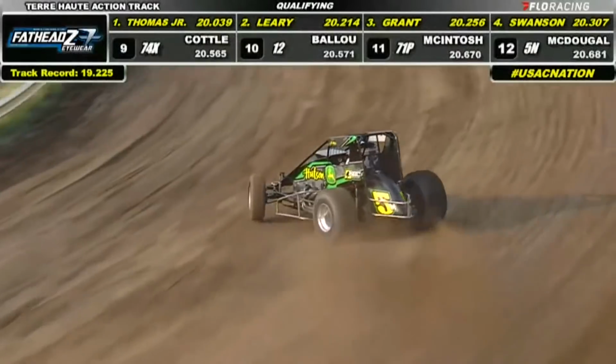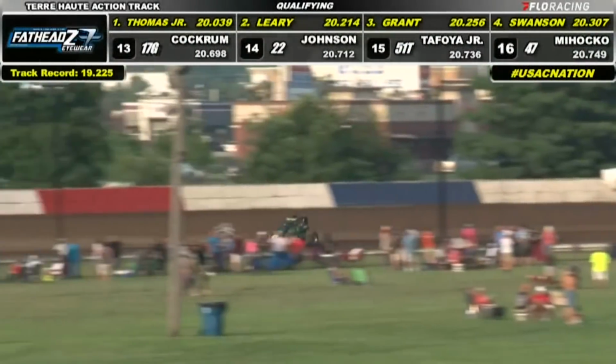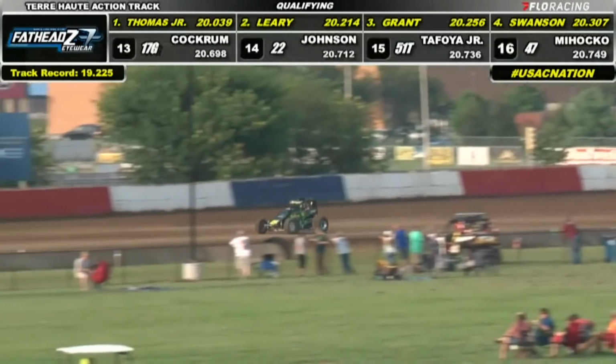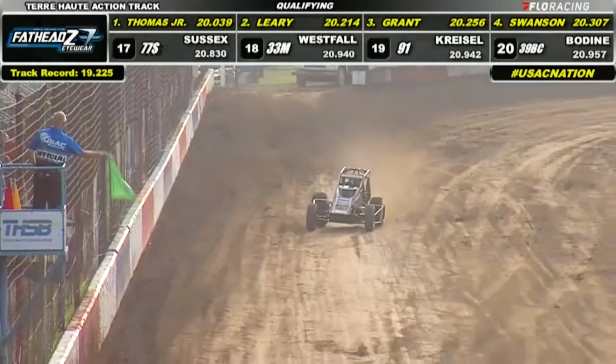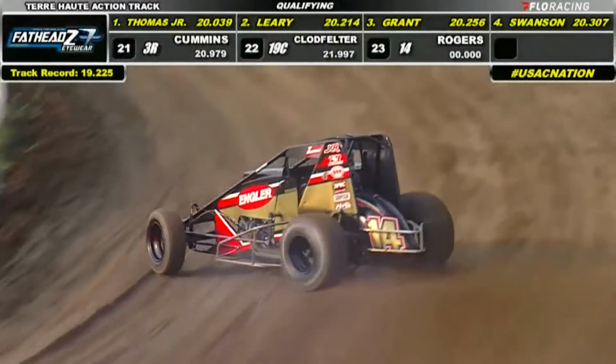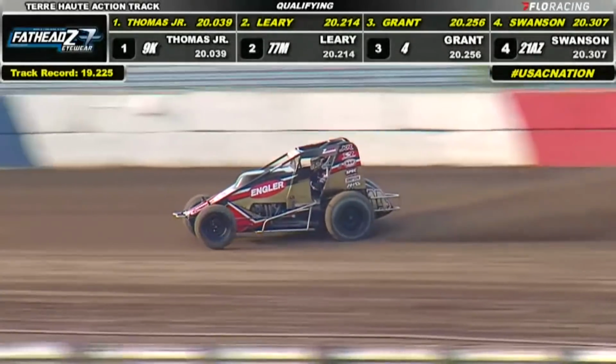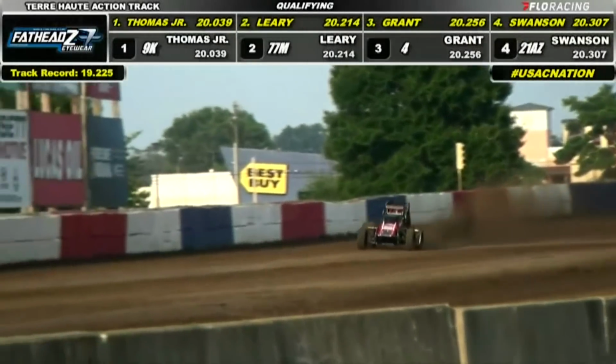At the line is going to improve up to 12th thanks to a lap of 20.681. I did a story on former USAC midget champion Tucker Klussmeyer one time, and power ride champion. He said, "Wait till you see this Jason McDougal guy I raced with at Port City." High praise coming from Tucker Klussmeyer.